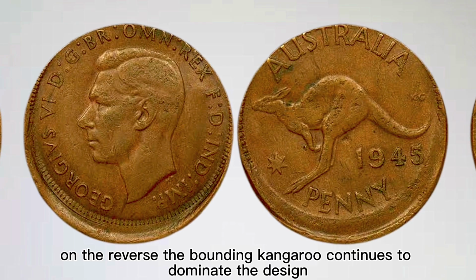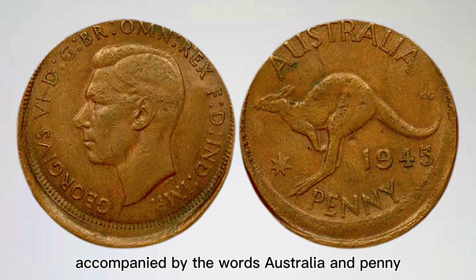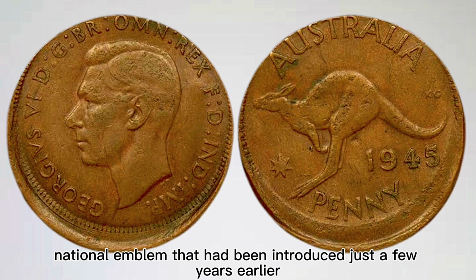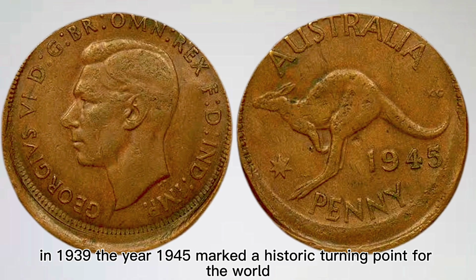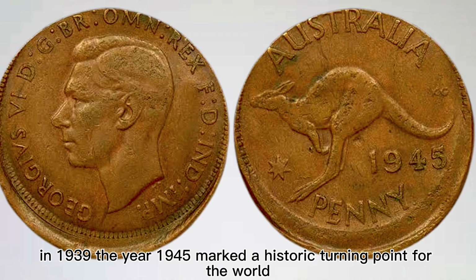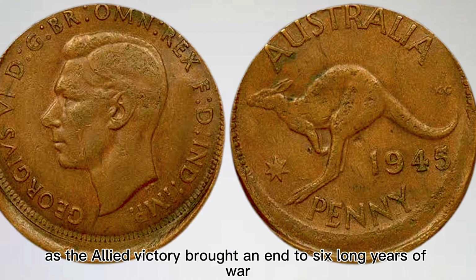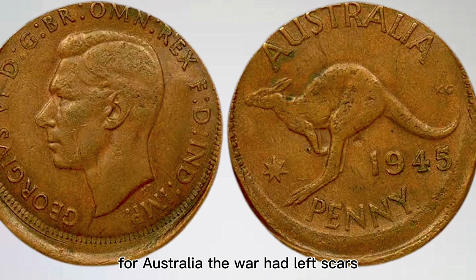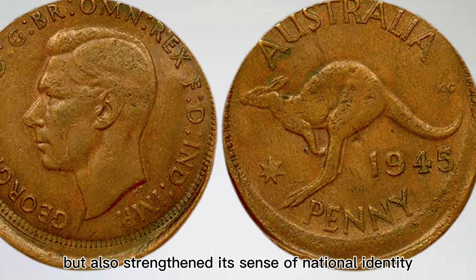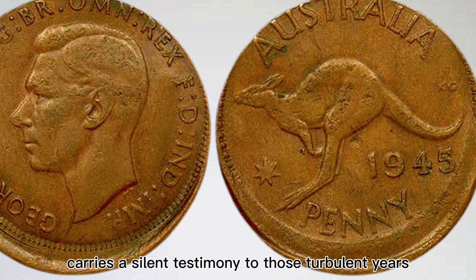On the reverse, the bounding kangaroo continues to dominate the design, accompanied by the words Australia and Penny, a proud national emblem that had been introduced just a few years earlier in 1939. The year 1945 marked a historic turning point for the world, as the Allied victory brought an end to 6 long years of war. For Australia, the war had left scars, but also strengthened its sense of national identity, and the coinage of this period carries a silent testimony to those turbulent years.